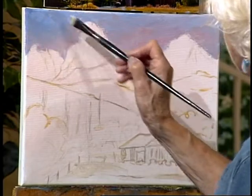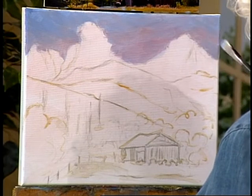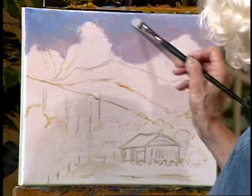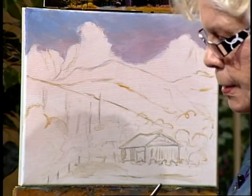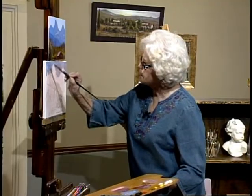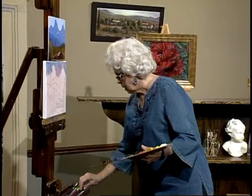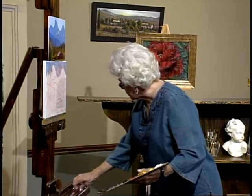So who knows what's going on back there? It could be the sunrise, could be the sunset, could be a reflection of something happening on the other side of the mountains. Who knows? We don't care. Our goal is to just give us a nice painting that has some oomph to it. There, I like that.